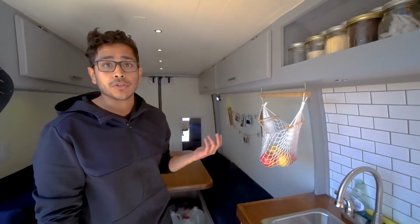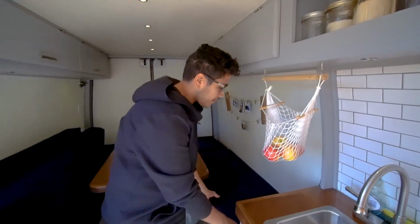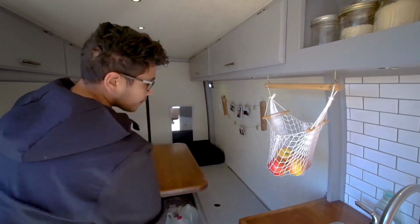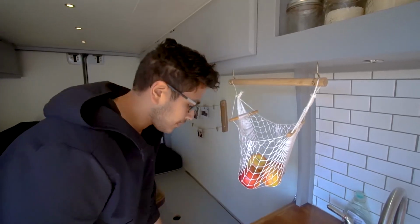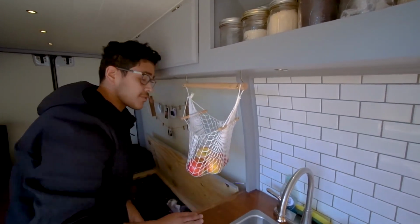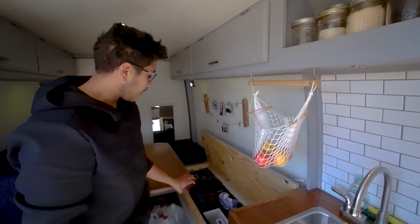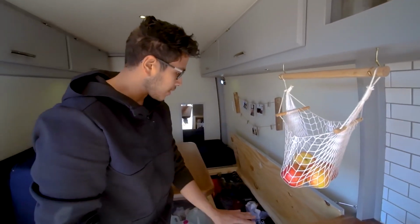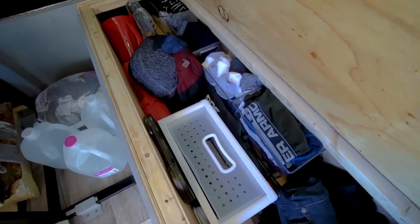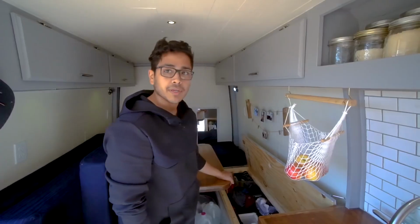And then we're gonna show you a little bit more extra storage space that we have. So right under our seats, we'll take these out of the way. And again, I like to use the fence hooks, the gate hooks I mean, just because they're very convenient and super cheap. And then right here is pretty much all my clothes. More towards the back, I have a lot more camping gear, like a hammock and camping bag and stuff like that.